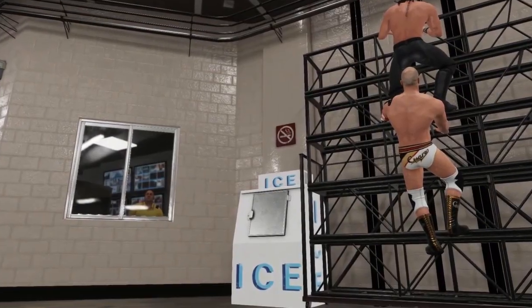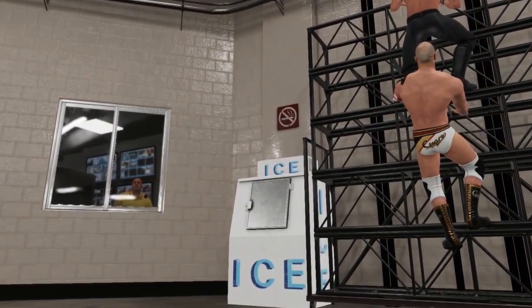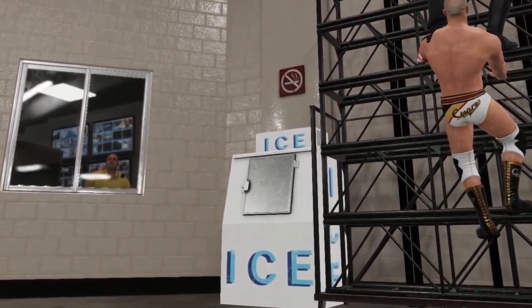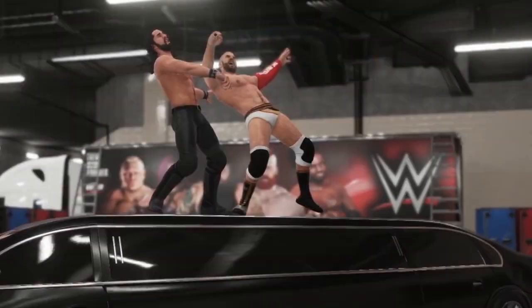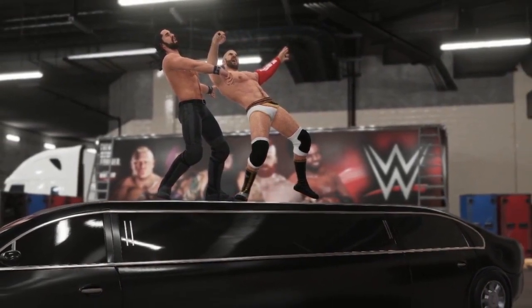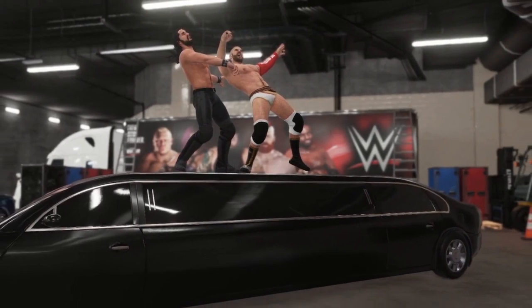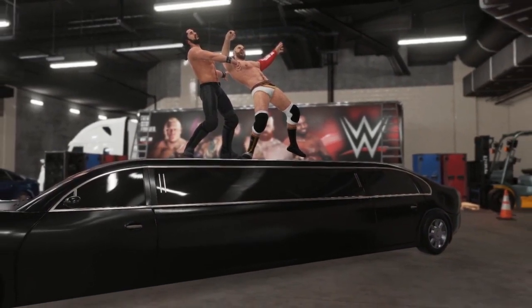As for the ice machine, whilst I've not heard anything official, I'd imagine that this too will be interactive, therefore I can't wait to try this out and just see what environmental finishers are actually included. Staying with the parking lot, and here we see the limo parked up with both Rollins and Cesaro grappling on top of it, with superstars who have the new car finisher ability able to perform their finisher on top.